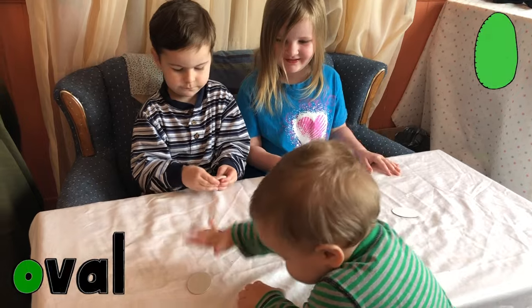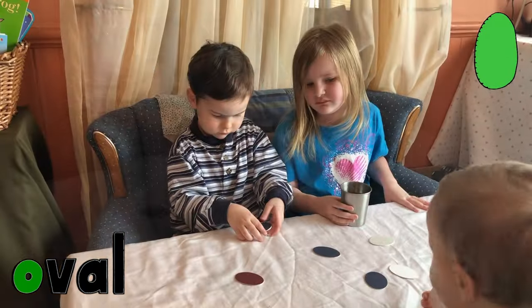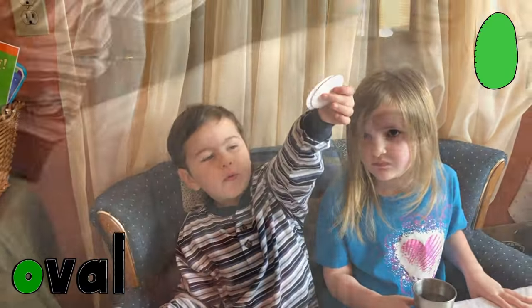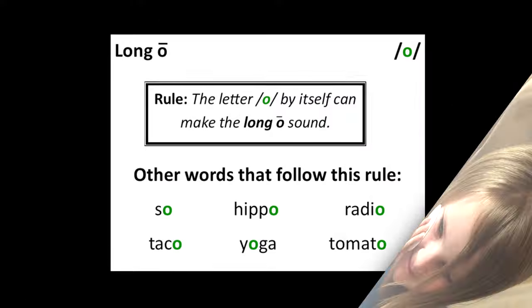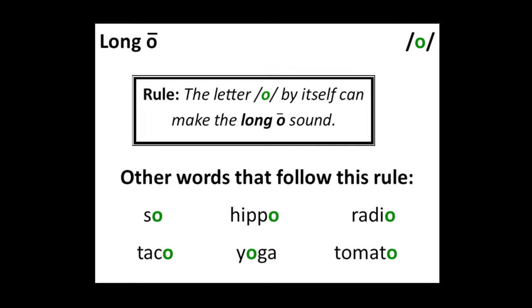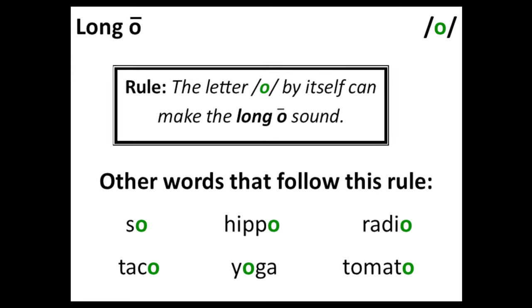That's an oval. Jack has two ovals. Jack, you've got some ovals. Julian, can you show me your oval? My oval is cool. I'm going to put it on my cheek. Julian's putting an oval on her cheek. Other words that follow this rule are so, hippo, radio, taco, yoga, and tomato.